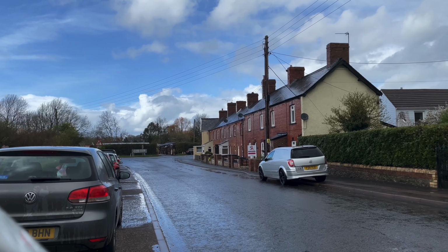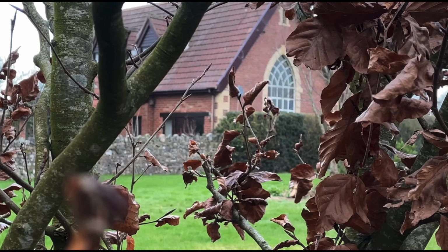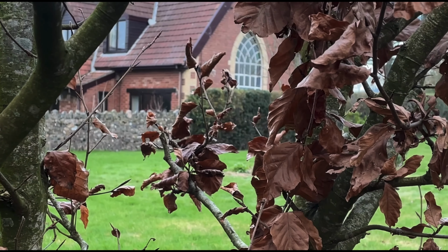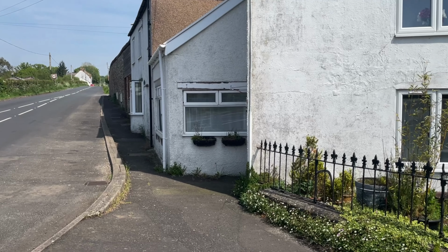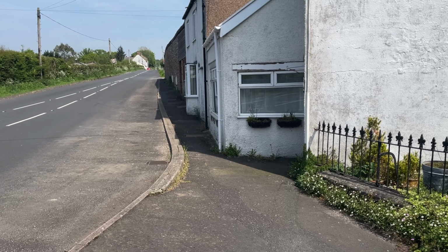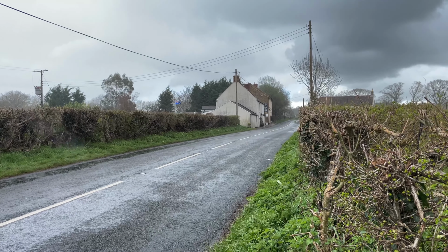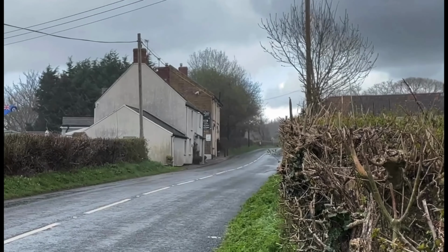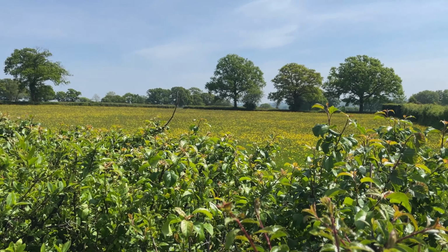This is Bridge Villas, and over to the right, just off the road, is the former Baptist Chapel. There was a sweet shop here, Miss Board, and the butcher's shop, Messrs. Board and Son. The Golden Fleece pub just up there. This is the field where they held Cherub and Sports.